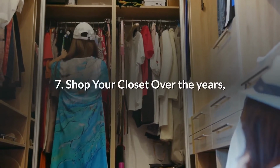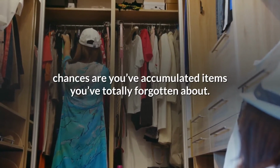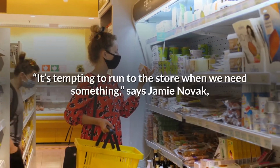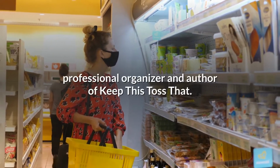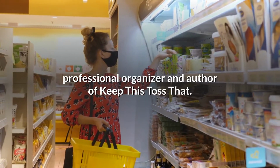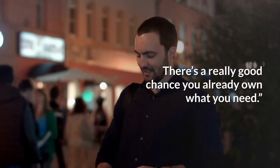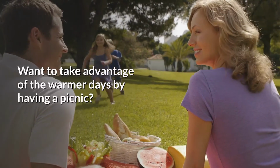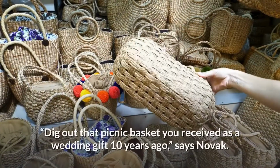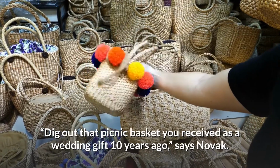7. Shop your closet. Over the years, chances are you've accumulated items you've totally forgotten about. It's tempting to run to the store when we need something, says Jamie Novak, professional organizer and author of Keep This Toss That. Instead, shop at home. There's a really good chance you already own what you need. Want to take advantage of the warmer days by having a picnic? Dig out that picnic basket you received as a wedding gift 10 years ago, says Novak.